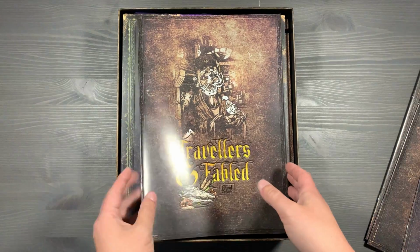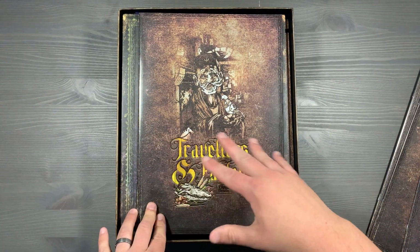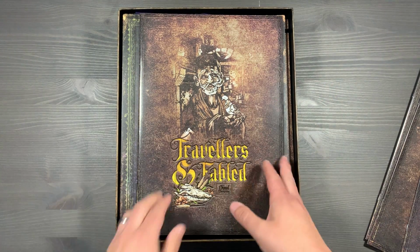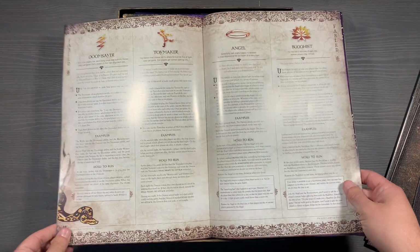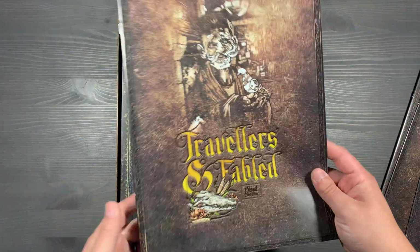This is the Travelers and Fabled rulebook. And this is going to give you the Travelers, which are drop-in characters. Maybe somebody has to leave early. These will be great characters for that. As well as Fabled, which are characters that the storyteller can actually take on. These are going to change the game slightly, so it's up to you how you want to implement them. They can hinder or help new players or advanced players, so it's up to you how you want to incorporate them.